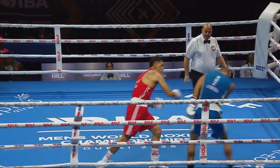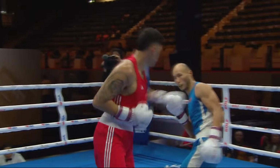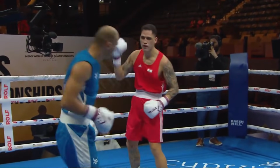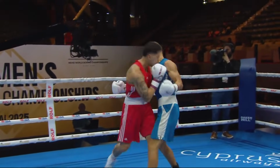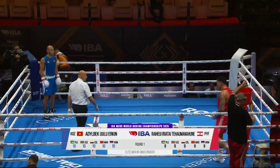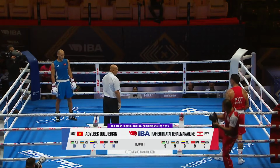That kind of encapsulates mostly what we saw in that first round. They're throwing, but they're managing to evade each other relatively comfortably at times. But of the two, it was Adylbek who managed to not exactly mark up the features of Raiheui, but at least land on them. Seconds out. And there you go, 10 lines across the board there for the judges in favour of the fighter from Kyrgyzstan.